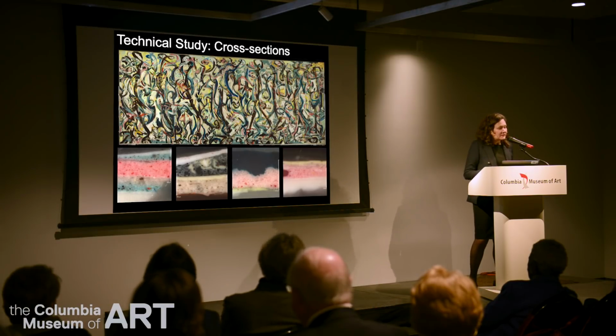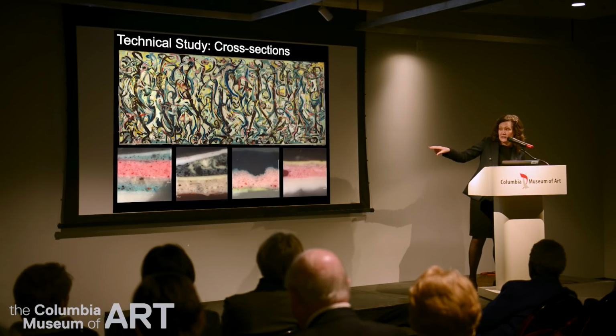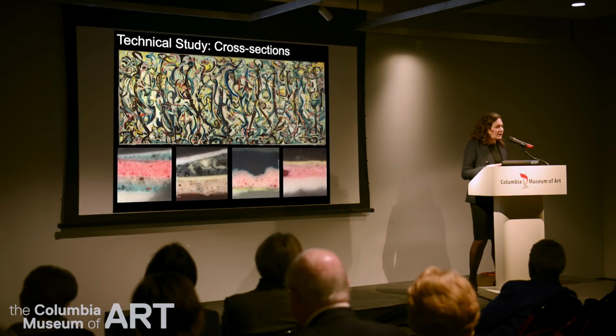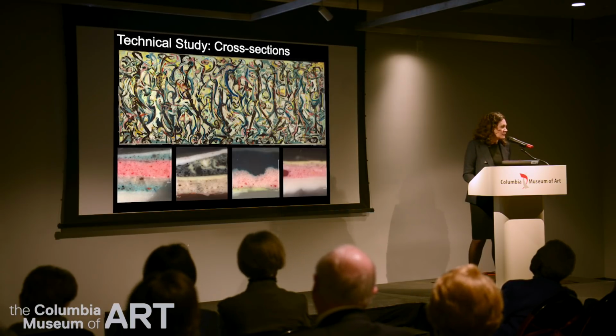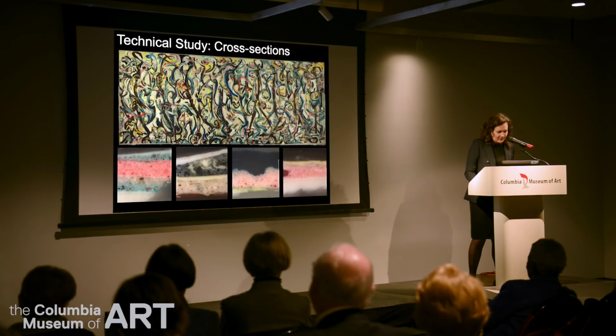So it let us see that while, yes, there was some bursts of creativity and there is a lot of wet into wet, which you can see with the naked eye on the painting, it also let us see that, in fact, areas of the painting had dried quite thoroughly, again on the right, and again between the yellow and the pink in the third cross-section. So areas of the painting had dried quite thoroughly before Pollock moved on. This couldn't have been painted overnight. So that sort of added a little scientific basis to demystifying that idea.